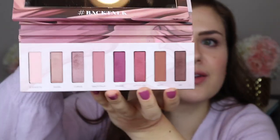There is a removable mirror in here, but it does make it very awkward to close. As you can tell, you get that little weird sandwich thing, which is just a minor thing to me. Some people take a lot more issue with it than I do, but that's just for your reference. Two blushes and two highlighters here, and the rest are the eyeshadows.